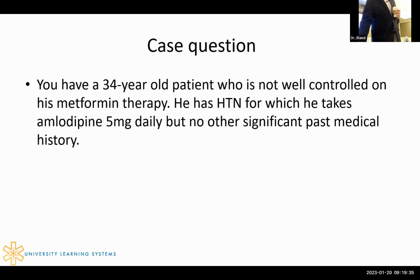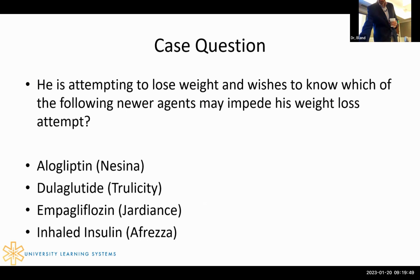Okay, now the case here. A 34-year-old, not well controlled on metformin, has hypertension. He takes Norvasc daily, but no other significant past medical history. He's attempting to lose weight and wishes to know which of the following newer agents may impede his weight loss attempt. So which one of these is going to work against him? This is just a trivia question. Which one of these do you think would work against his weight loss goals?